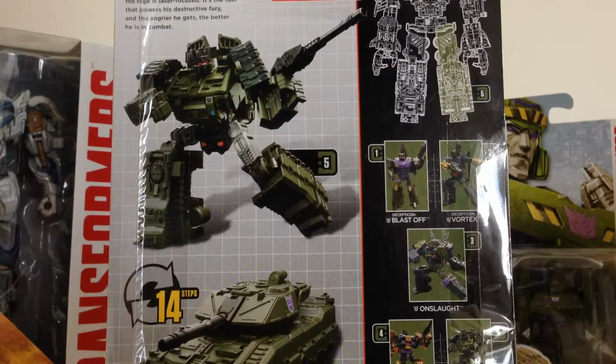Swindle's fairly common, and Brawl as well. He's a 14-step Transformer. The read-up on the back says, "Some bots suffer from blind rage. Brawl is not one of those. His rage is laser-focused. His fuel, it's the fuel that powers his destructive fury, and the angrier he gets, the better he is in combat." Not a bad read-up. I'm excited to see what the comic says as well. From memory, it's an old comic that's basically just been reissued with a new cover. But still, let's get Bruticus and Brawl opened up.